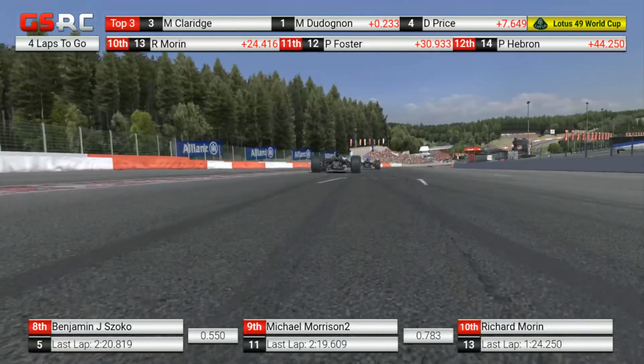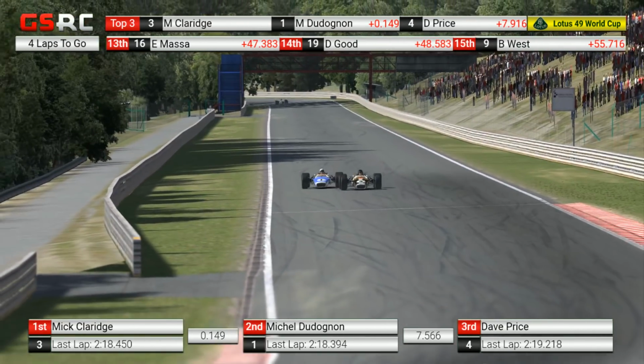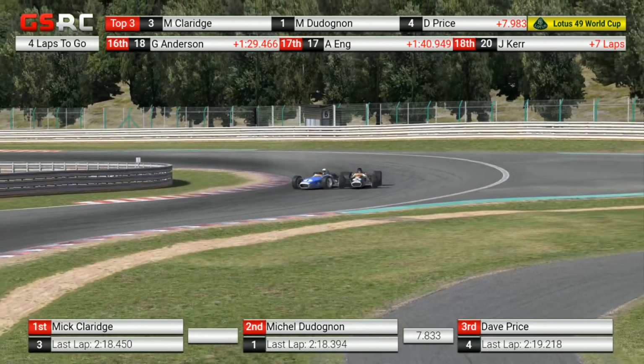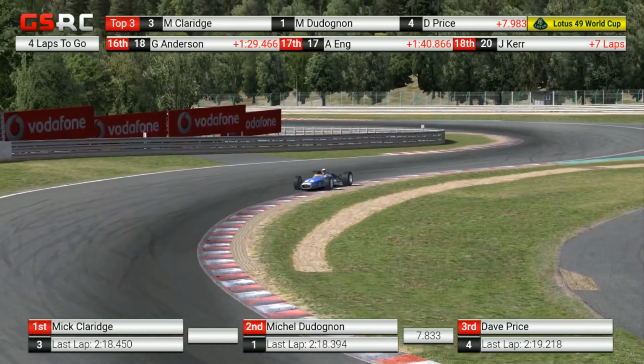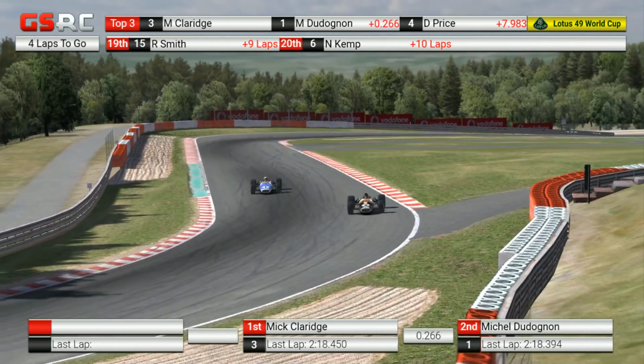Hats off to them. While we go to the lead, Dudignon is putting a move again on Mick Claridge in Lacombe. Oh, he tries outside, goes for the inside. He's loose! No, he hits! But they both keep going. I think they're going to be okay. Mick Claridge will get a slowdown penalty.